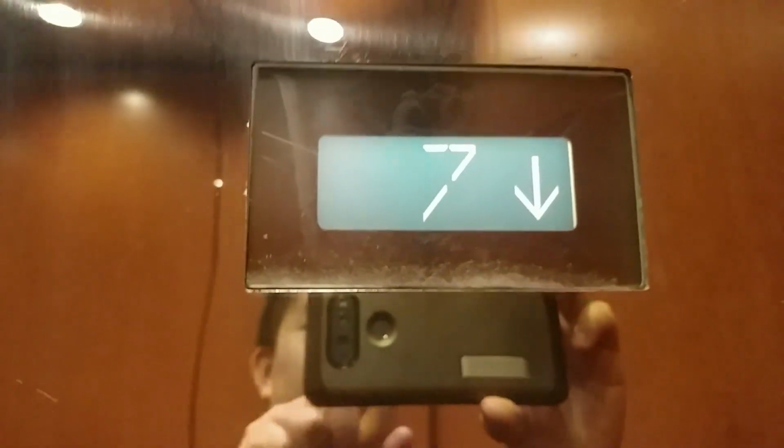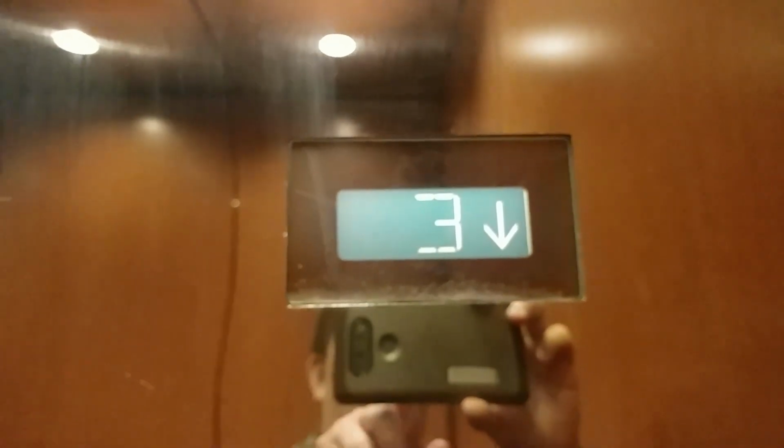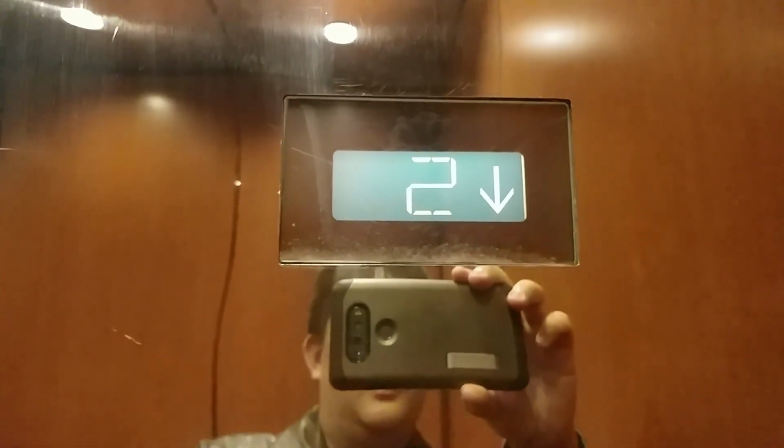Better one. This one has a glitching fornicator, while this one is 10 out of 10 condition. And this one also serves the basement. I'll take two rides. Camera lost focus.